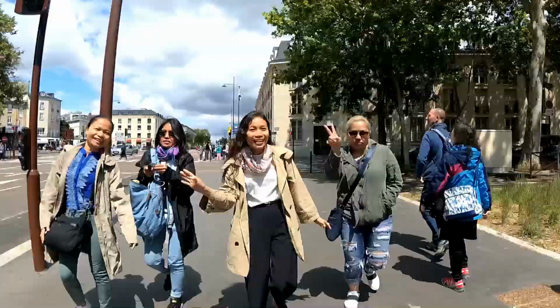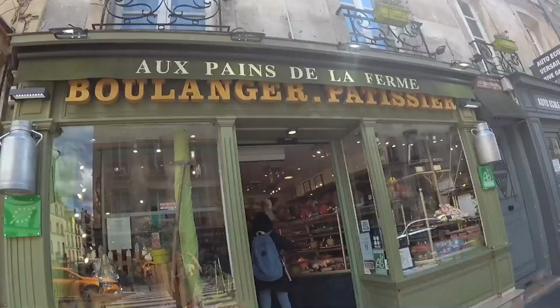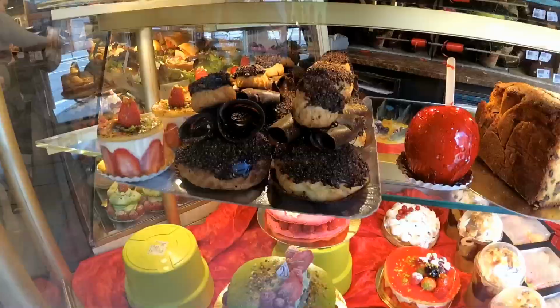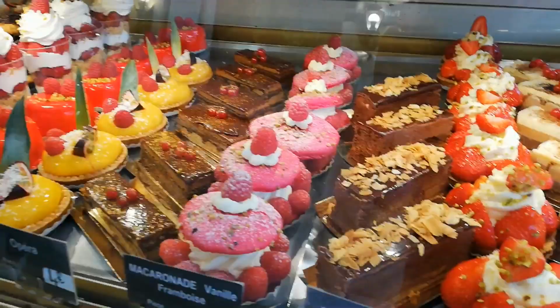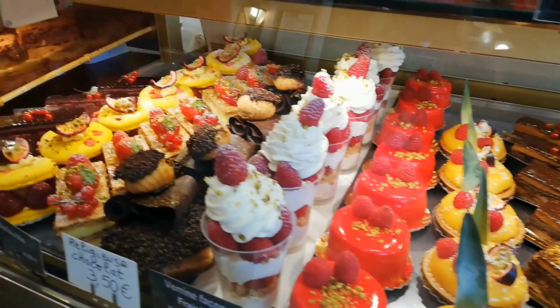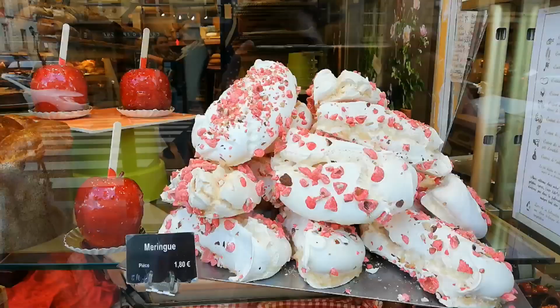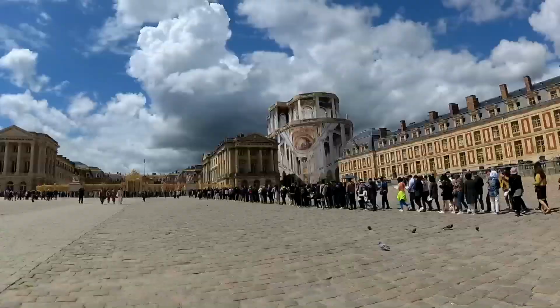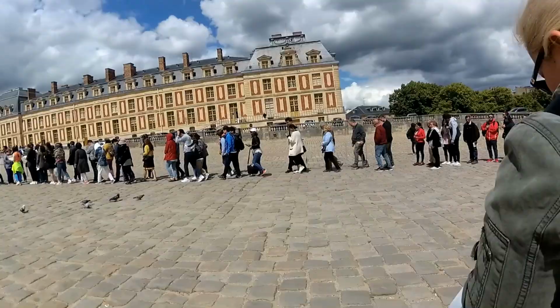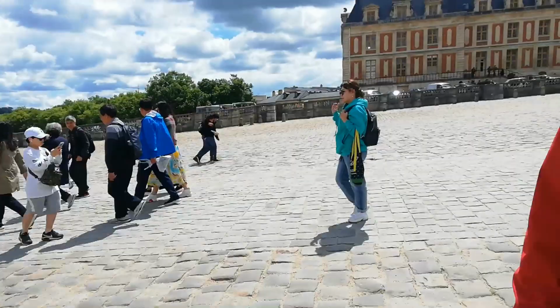Going to Versailles! But first, let's go buy some snacks and lunch. Multitasking, eating while falling in line for the ticket.